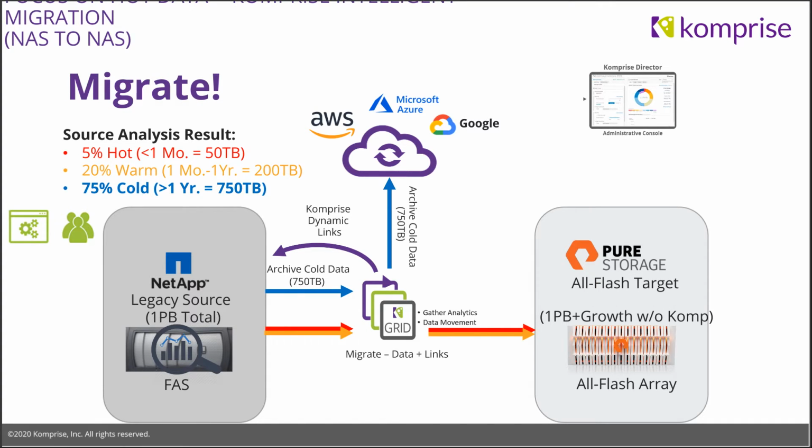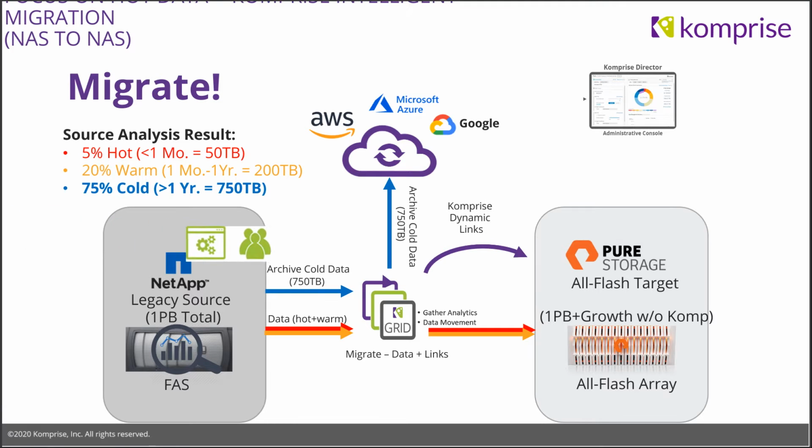Once I'm done with my archive, now I do my migration, and Komprise handles all of this for you. But when I migrate the data, I'm only migrating the hot and warm data to my new array. I then move my links over as well, so when I do my final iterations and cutover, the data is accessible on the new array through the dynamic links. I don't have to recall the data and re-archive on the new system. I just move the links over and they're fully active on the new array.